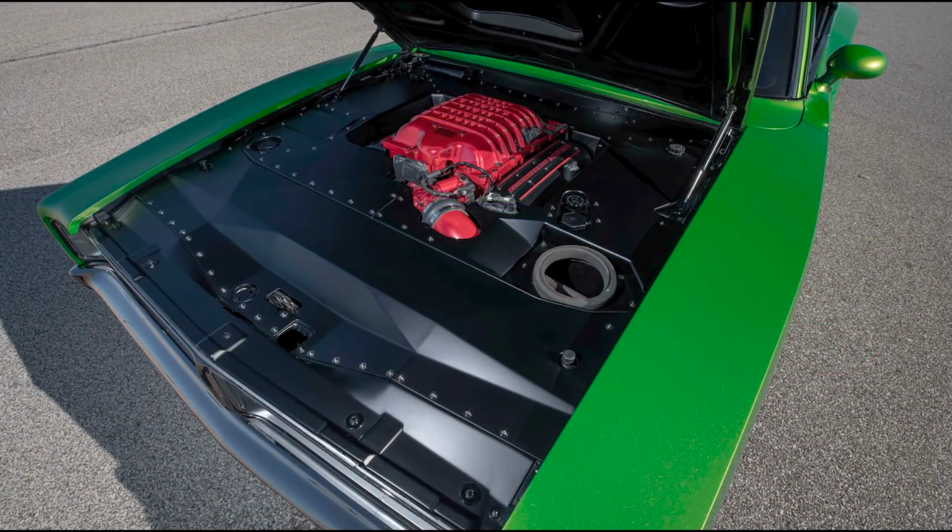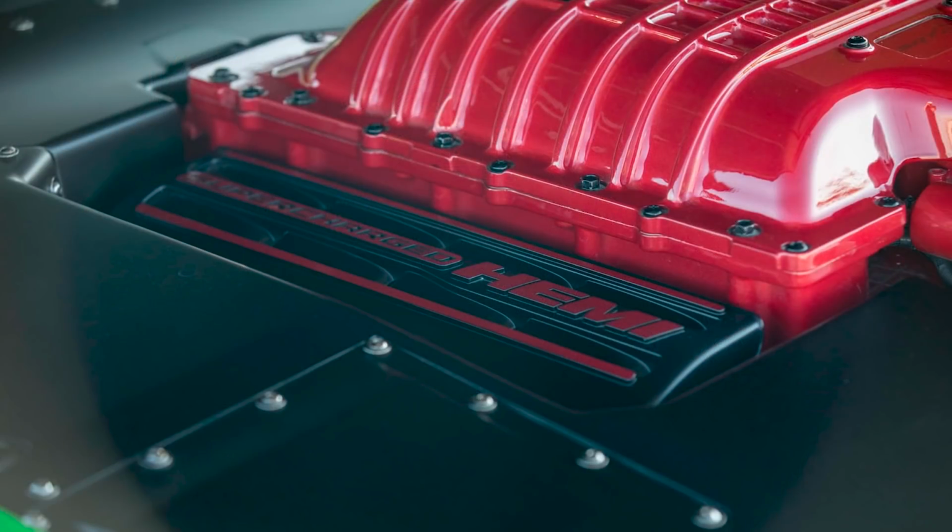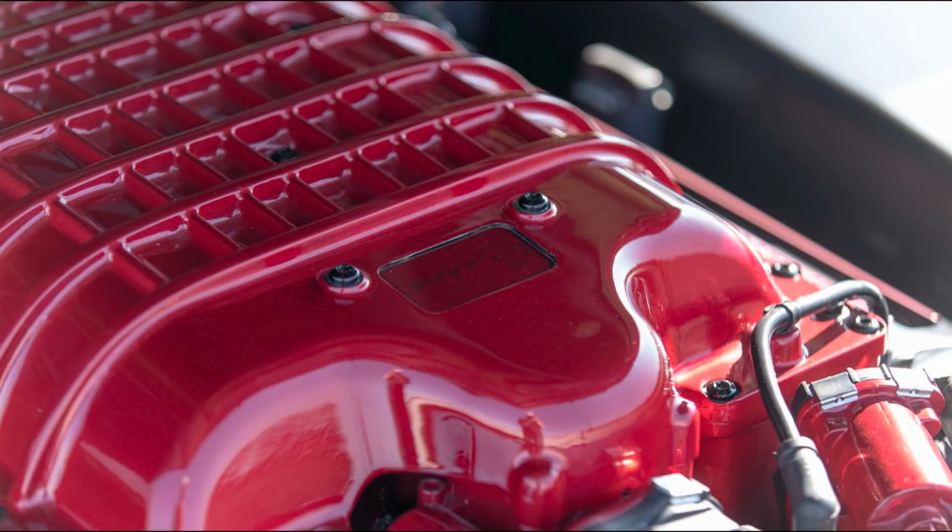Of course, that means the 6.2-liter SRT Hellcat engine is found under the hood, but it has been upgraded to have 890 horsepower. It also has the ZF8 HP90 8-speed automatic transmission with a 3.09 ratio differential. Other improvements would be a custom finished blower housing, Cook's long tube headers, and a 3-inch custom exhaust.